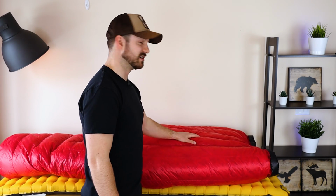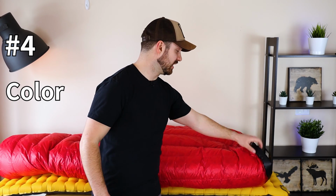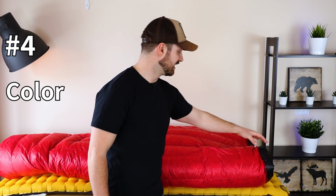This is 10 denier inner, 10 denier outer. The fourth option you can customize is color. And like denier, you can customize and have different colors for the inner shell and the outer shell. You can see here, I have a nice red color on the outer shell and then black for the inner.